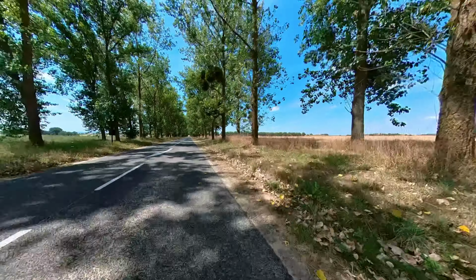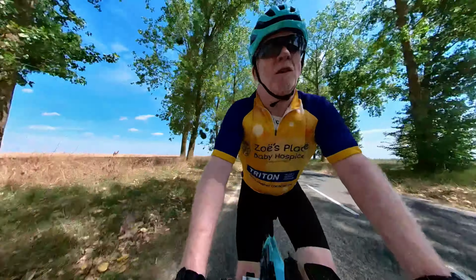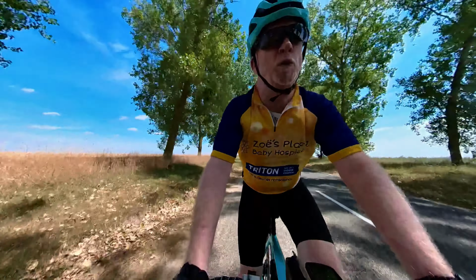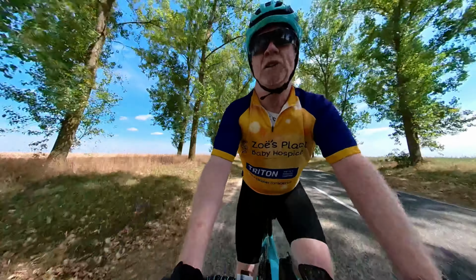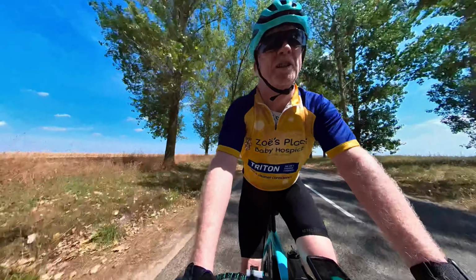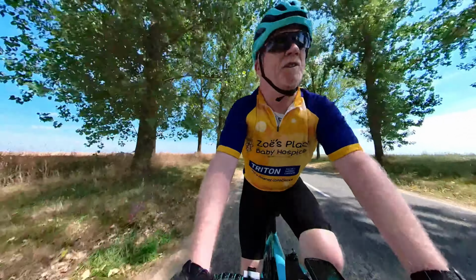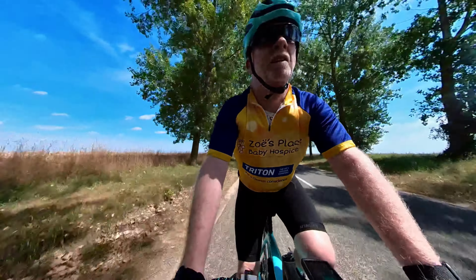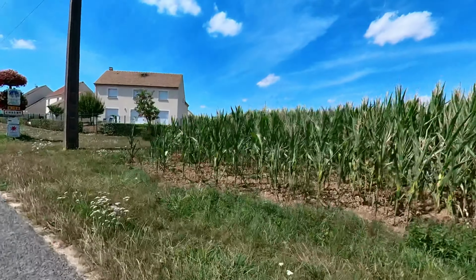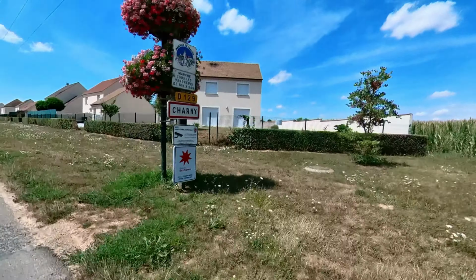And this is a very, very welcome, shady avenue of trees. And the thing about this particular route is it's very wide open in most places. And when the sun's shining at 30 degrees, it's quite intense. But this is lovely. Good effort, Chani, good effort indeed.